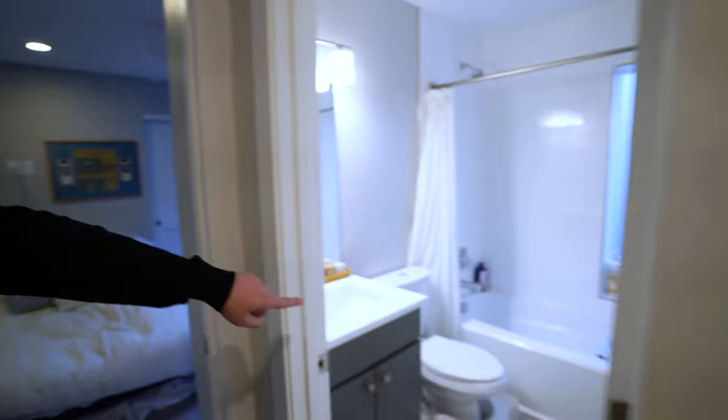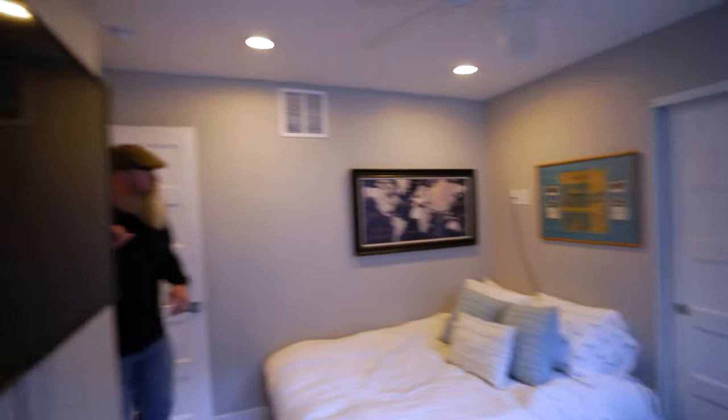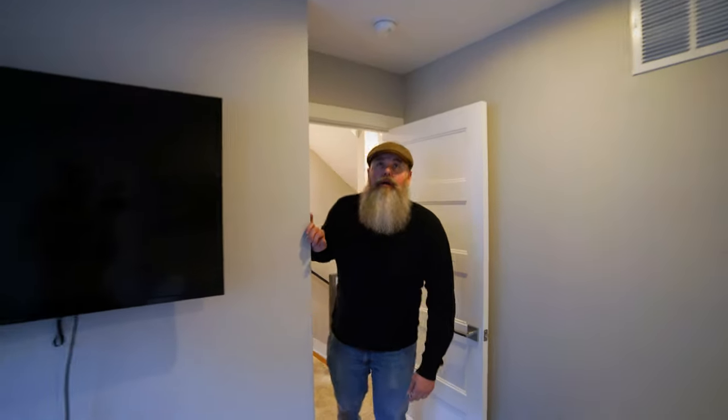Okay, so we got bedroom number one right here, and then a bathroom right here at the end of the hall. Good sized bedroom, looks like a queen size bed. And a desk, large windows, and all the modern finishes that you would need. Got a pretty sweet TV in here too, not gonna lie. This is well set up, I gotta say. All right, another bedroom right here.